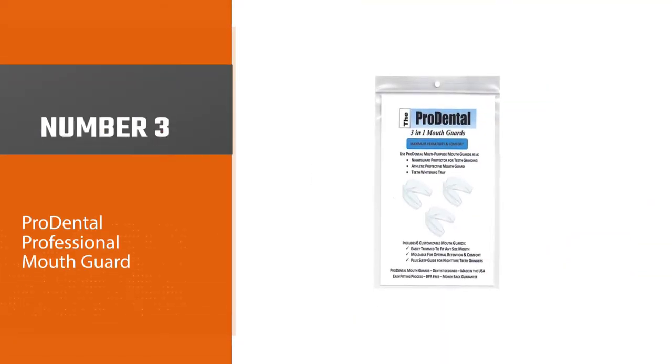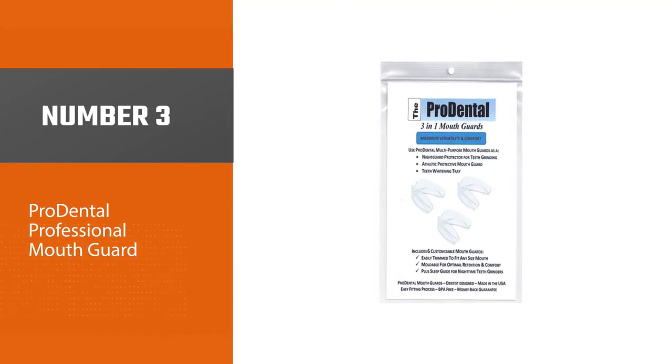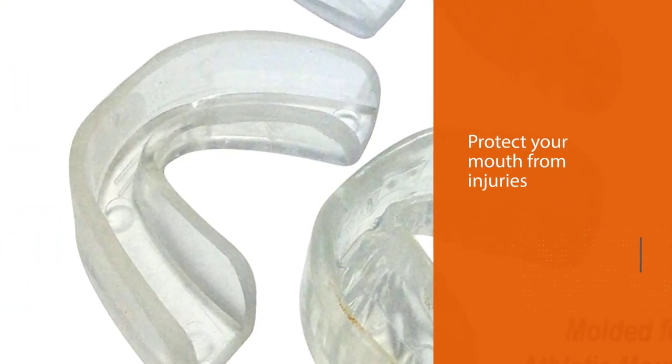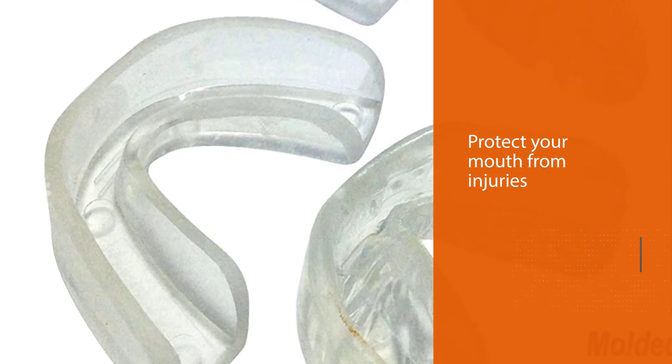Number 3. ProDental Professional Mouthguard. If you want to protect your mouth from injuries during sports or while you sleep without breaking the bank, the Dental Duty Professional Dental Guard is a nice choice. This product comes with 4 mouthguards in one package.